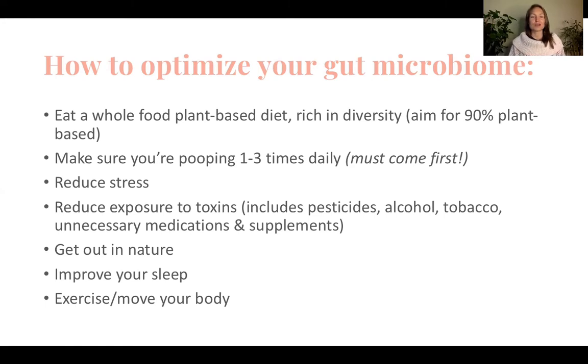Okay, what else to optimize your gut microbiome? Reduce exposure to toxins as much as possible. So, as much as possible, choosing organic produce. If you're in the US, there's the EWG's Dirty Dozen list, which includes the 12 fruits and vegetables that they use the most pesticides on, which is updated each year. And they also have a Clean 15 list.